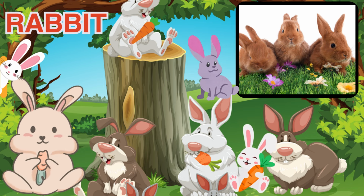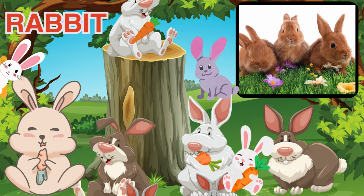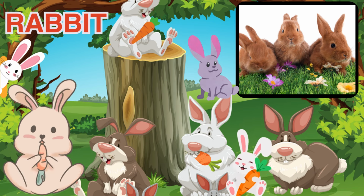Rabbits also have sharp teeth that they use for munching on tasty veggies and hay. Rabbits are great at digging burrows underground where they can hide from predators and take naps in cozy nests.